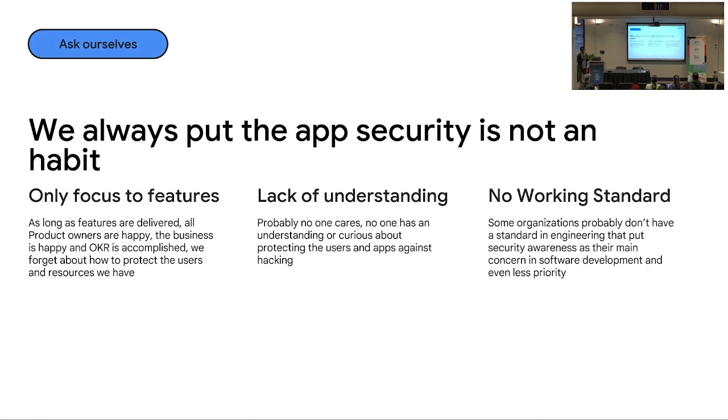This is like in the beginning of our company, when we didn't know how to implement secure coding itself. So we had a lack of understanding. We always focused on the features, so security only became tech debt for us. And we didn't have any working standard at the time. We didn't understand the platform itself, so we didn't know how to use it properly. Because if we talk Android, and we don't understand how to use the Android platform properly, this becomes one of the security concerns in the end.